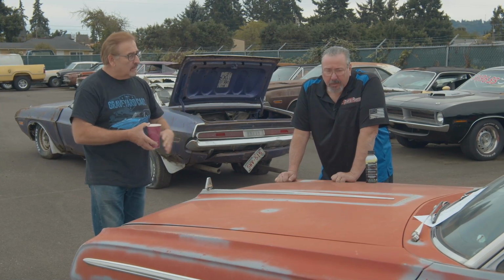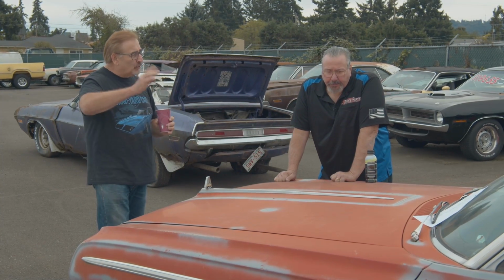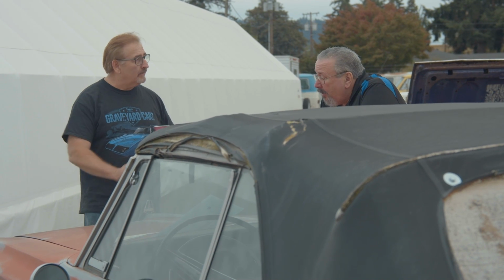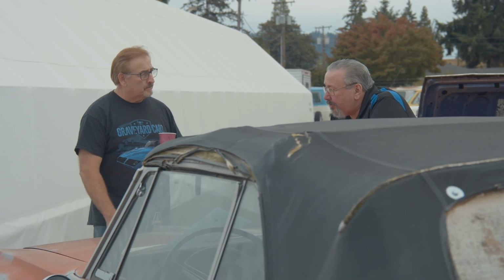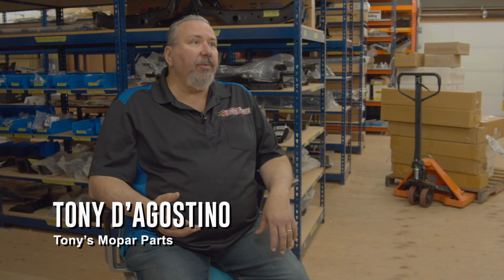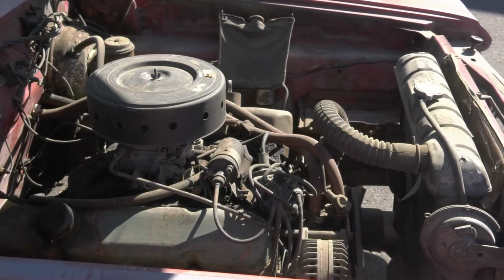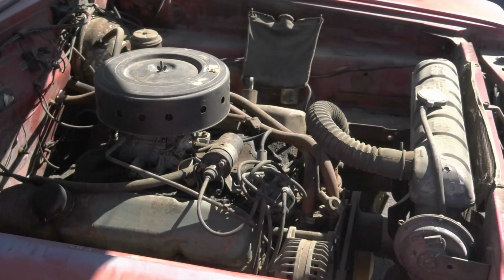Was this the year, right before you could or couldn't get certain things? No, this year you could have gotten a Max Wedge in this car. It would have been available. They didn't really have a performance car until '67 with the GTX and the RT, but you could get the performance engine in a car. So a 383 4-barrel, 4-speed with a dual-point distributor. It's a performance car because of the engine option.